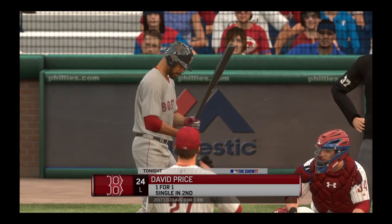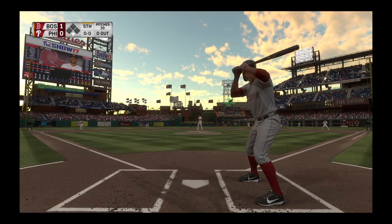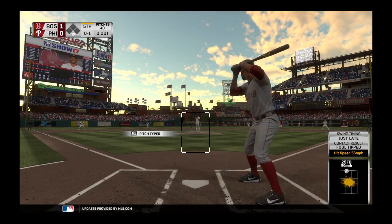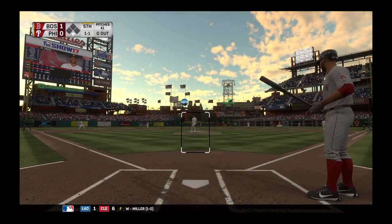Stepping in and ready for another shot, David Price. Boston will lead things off here in this one-run contest. Pitcher, David Price. Into the windup and the pitch. Sends that one out of play for strike 1. Windup and the 0-1. And a neck-high fastball that time.